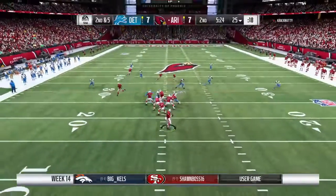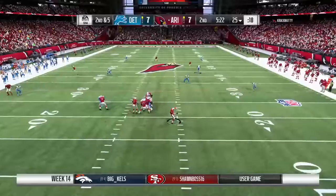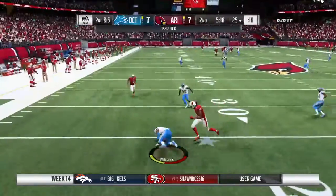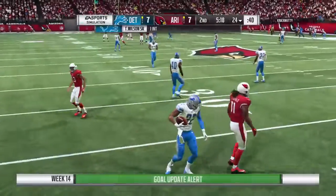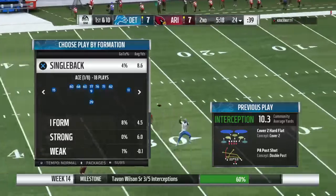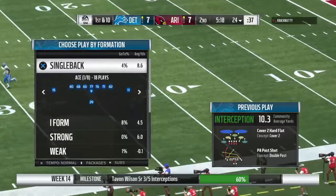On play action, Rosen. Airing this one out for Fitzgerald. He rifles one that's intercepted. Picked off by Tavon Wilson. And they have the football and will take over at the 24-yard line.